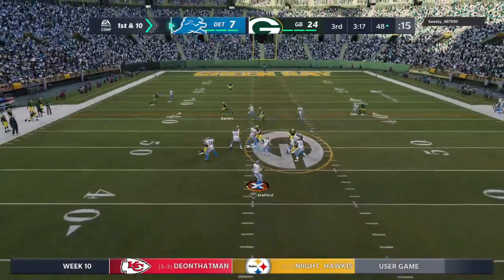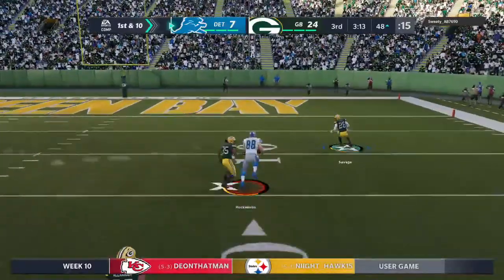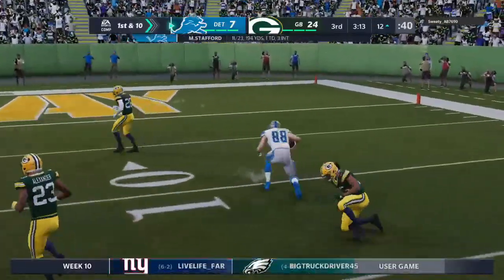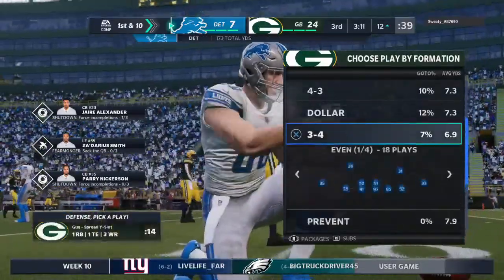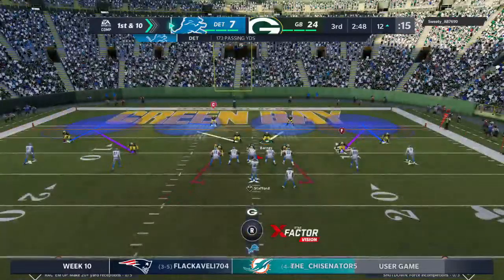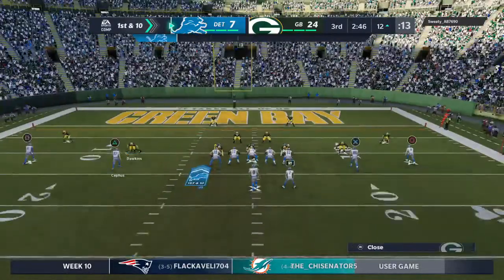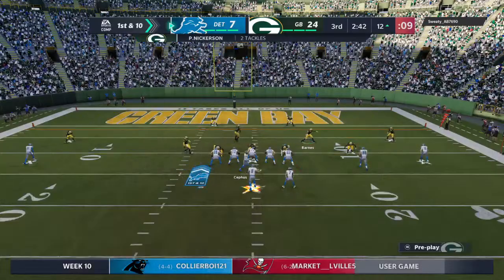Off the play fake, Stafford. And he's got his man in stride, complete. And he gets this one inside the 15, just a yard or two shy of the 10. 36 yards on the play. So how about this for field position after the big play? Inside the 15 now as they come up on 1st and 10.